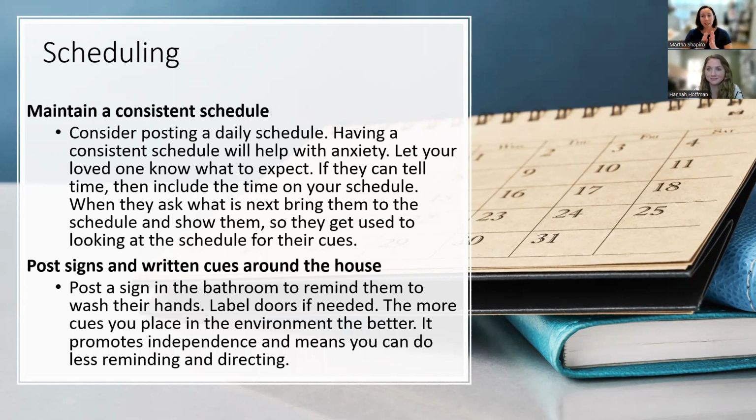Scheduling is important. I think consistency is key. We have to be flexible, of course, but I really find if anyone shows any type of anxiety, having some type of schedule that they can count on will really benefit them. So I recommend posting a daily schedule so that your loved one knows what to expect. If they can still tell time, then you can include the time of day on the schedule. 12 o'clock lunch, 1 o'clock taking a walk, whatever it is for you.